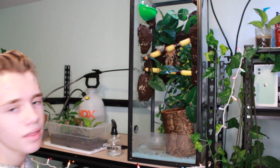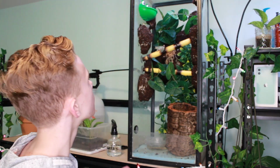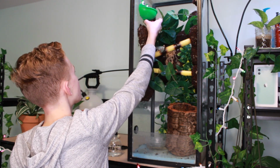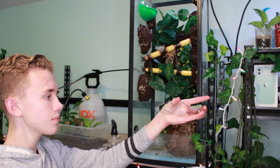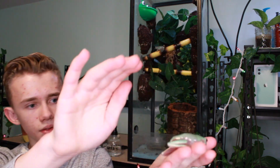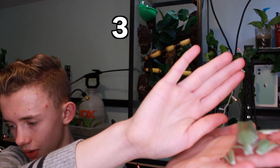Now I must find the other frog. I genuinely have no idea where this frog is. Oh, they're right here. Oops, I didn't miss that hand. And here is Parker. Parker is obviously a very much more colorful frog.